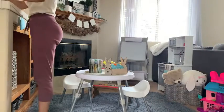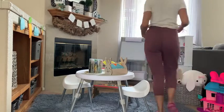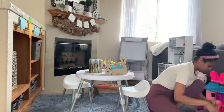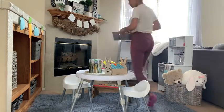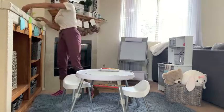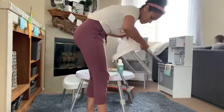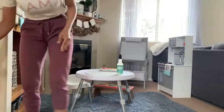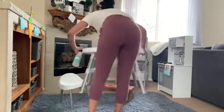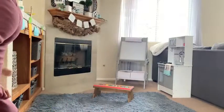Now I'm back over in Brooklyn's play area. I'm gonna go through this area. It just needed a good wipe down and I needed to vacuum over here. You're not gonna be able to see, but there is so much dirt. I love this rug. It's cozy, it's comfy underneath her feet. It's good for the area, and it doesn't show dirt, but you're gonna see when I shake it out, it has so many hidden treasures in there, if you wanna call it that. But I'm just gonna go wipe down everything.